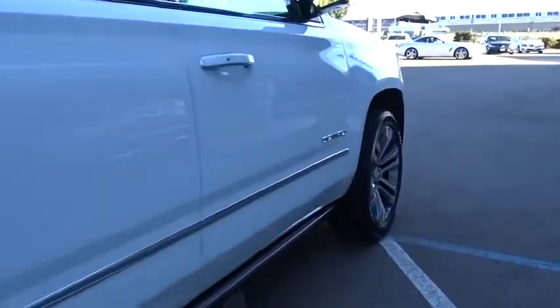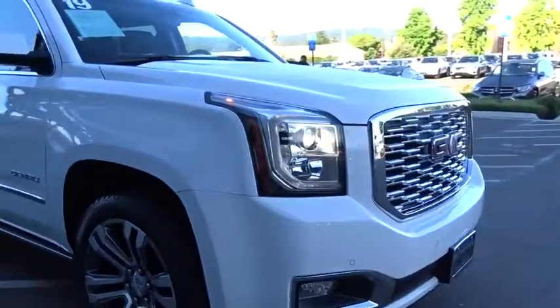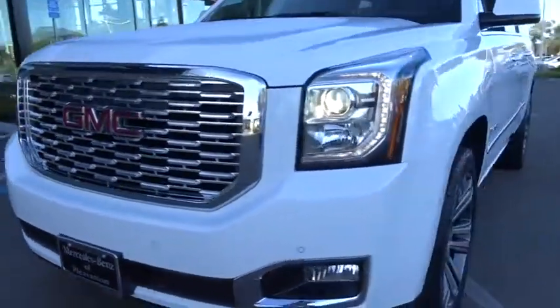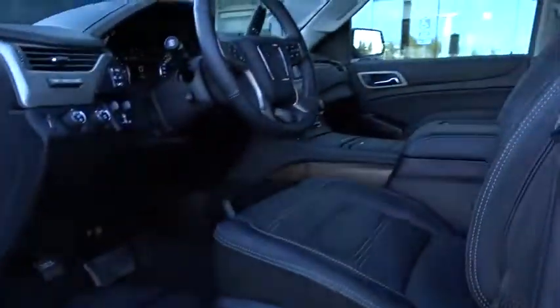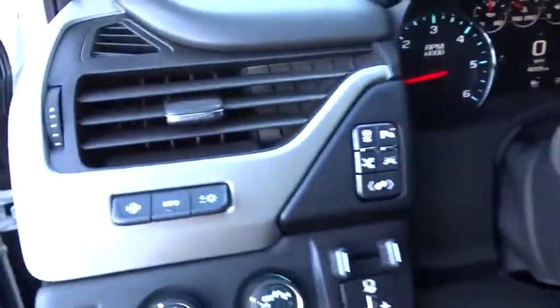Anti-lock braking system, lane departure warning, navigation system, power passenger seat, power liftgate, keyless entry, remote engine start, tow hitch, traction control, steering wheel audio controls, backup camera, stability control, DVD system, leather wrapped steering wheel, Bluetooth, power steering, adjustable steering wheel, floor mats, four-wheel disc brakes.